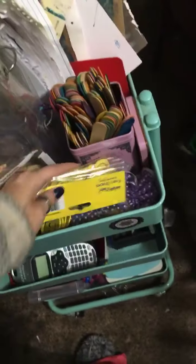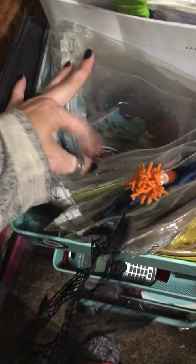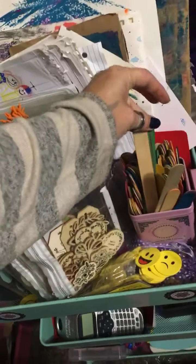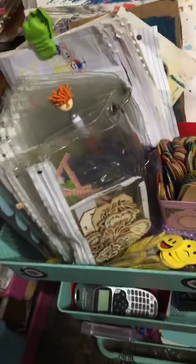I've got stickers. I just got a bunch of stuff here. This has got little bits of things in it that I used to use. This is how I used to put certain things in. This has got all my wood stuff in there, like the wood pieces and a couple of want-to-do projects. Pick-a-sticks, of course. We've got to have our pick-a-sticks.